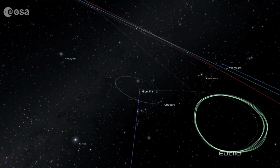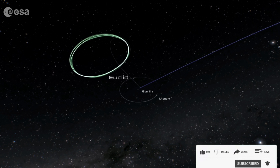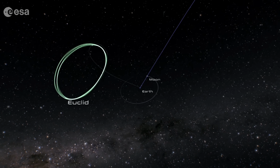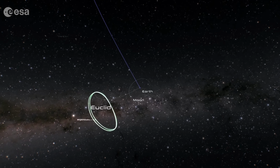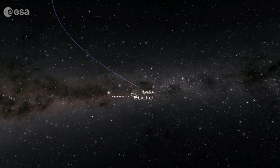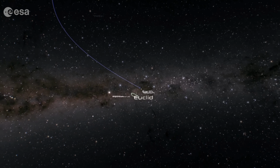As Euclid continues its journey through space, stationed at the Sun-Earth L2 Lagrange point, it stands not merely as a telescope, but as a beacon of human curiosity and our relentless pursuit of knowledge. In its quest to uncover the secrets of the dark universe, Euclid is set to redefine our understanding of the cosmos and our place within it, promising a new era of astronomical discovery.